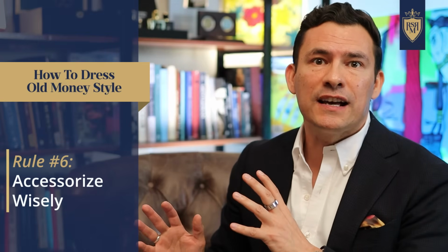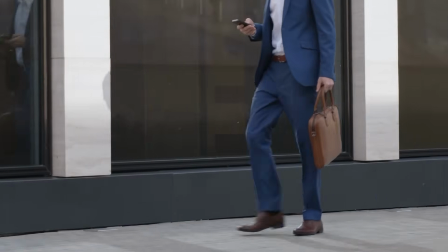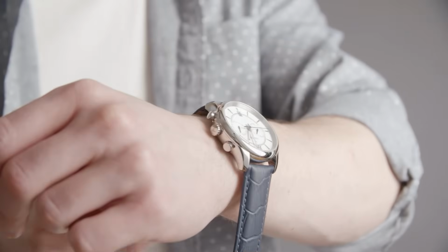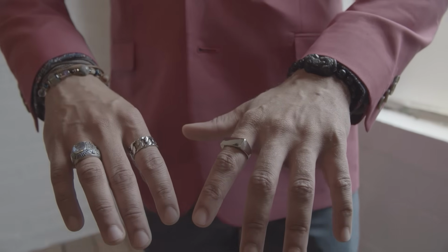And speaking of accessories, let's talk about the next rule, accessorize wisely. So you don't want to bring in a whole bunch of bling. You're not going to bring in something that's trendy, something that's oversized. You want to keep it simple, whether it's going to be your briefcase, whether it's going to be that classic looking backpack. When it comes to your watch, you don't want anything over the top. When it comes to the jewelry you wear on your hands, around your neck, you want to keep this all simple, timeless, and elegant. Now, does this mean you need to be boring?